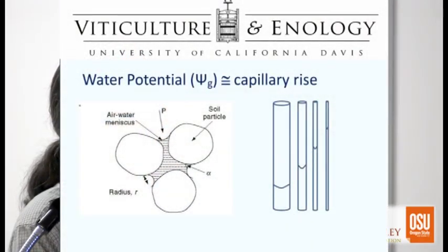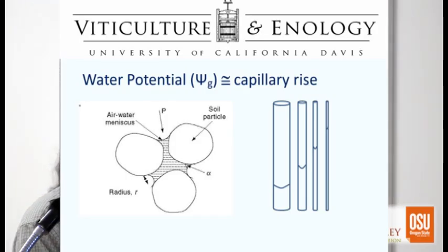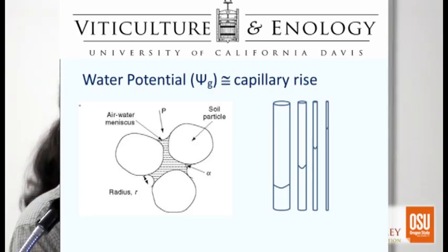Remember that water has a positive and a negative charge density. The negative charge density is around oxygen, and the positive charge density is where the hydrogen atoms are located. And that's why water is what it is. It sticks together, and that sticking together determines how it behaves in soils.